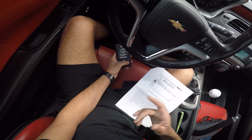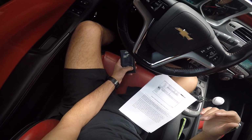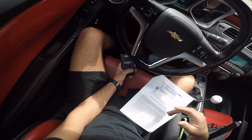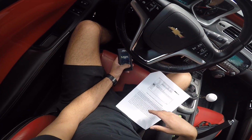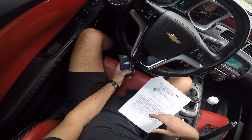And reflash controller may cause all this other stuff. It's gonna tell you, you're gonna hit the check. And after that, it says follow the prompts. So it says unlicensed controller, license this controller now. I'm just gonna hit the check. Operation cannot be undone. Sure.